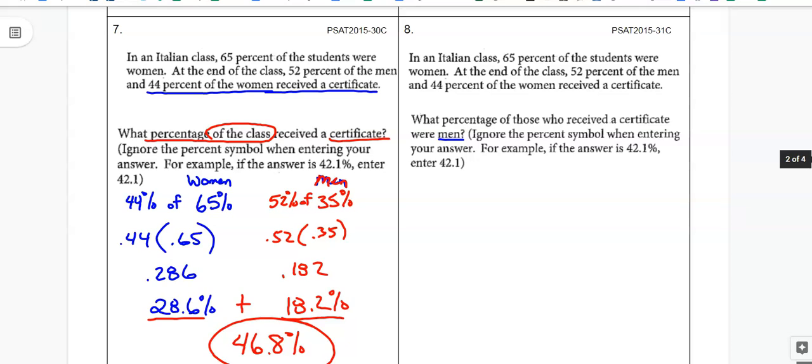So a little bit under half. So you're kind of doing a percentage of a percentage. So when you enter that on the bubble sheet, if this is a free response, you just put in 46.8. There's no percent symbol on the SAT answer document. Now, number 8 kind of plays off of that question.